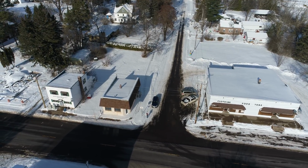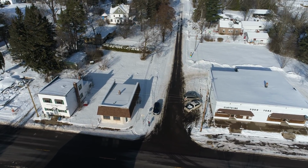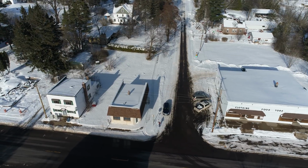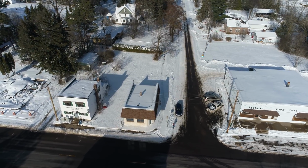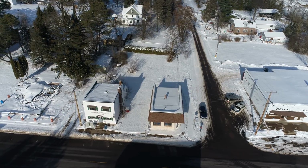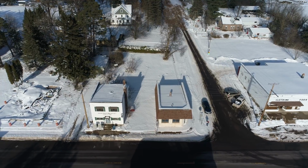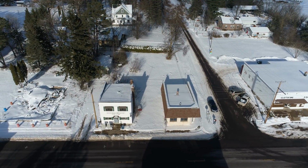And just to the left of the store, the building that you see is unoccupied. Most recently it was the offices of a recycling business. And he thinks it was originally the State Bank of Catawba and then became the Catawba branch of State Bank of Phillips. And for many years, the back half of the building was the post office.